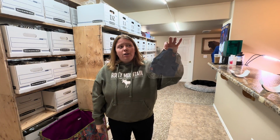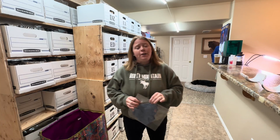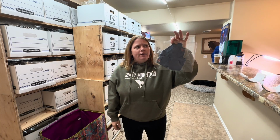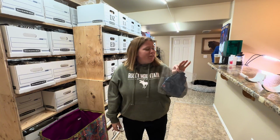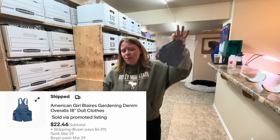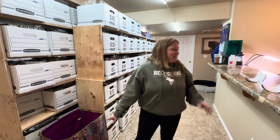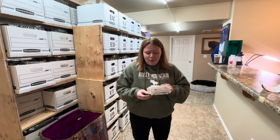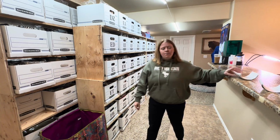This is an American Girl doll, just like a little overall. I think it was Blair's gardening overalls. So this is not the whole outfit or anything. If you had the whole outfit, I feel like it was going for like 50 bucks. But just for this, I got $22.46 plus shipping. I got this from the bins. It weighs probably not even an ounce. I'm loving selling those American Girl clothes and accessories. All right, ET.